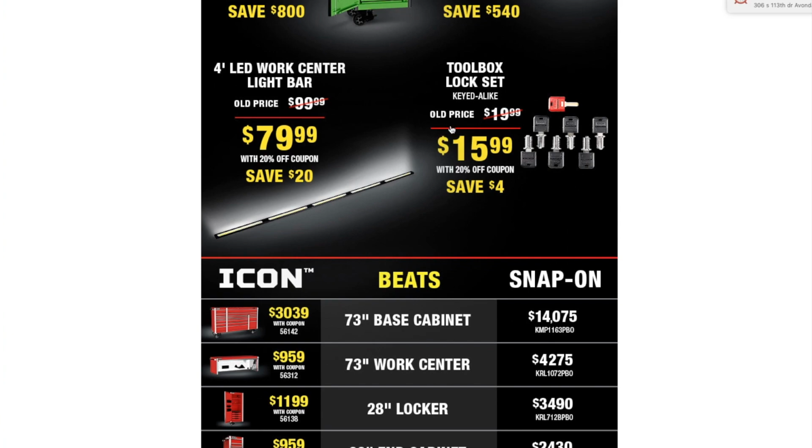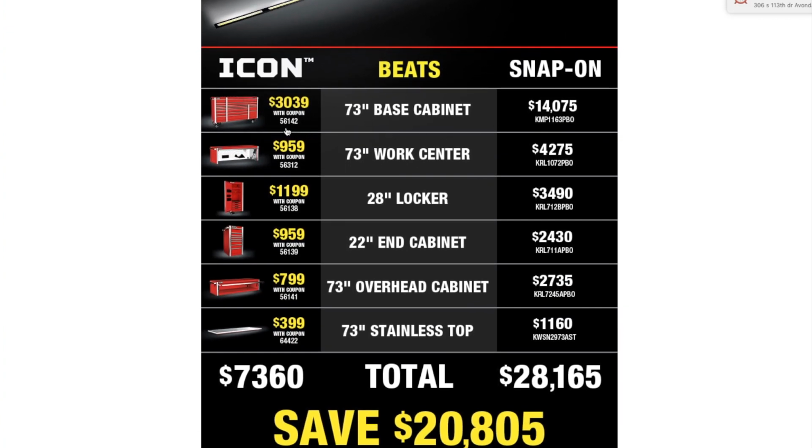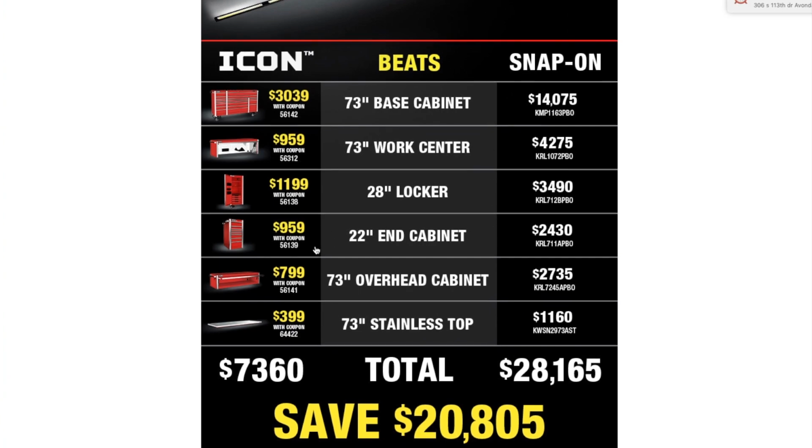Toolbox lock set, old price $20, now $15.99, save $4. This is Icon's set versus Snap-on, 3,000, 14,000, so and so forth. So yeah, quite a bit of difference here. This is the regular price. Usually, Snap-on you get a little bit cheaper. I don't know if you can work out a deal when they have sales going on, but you might be able to get this cheaper, but definitely not this cheap. You might be able to get this for 12,000 or something, or 10,000. But yeah, definitely not near Icon.